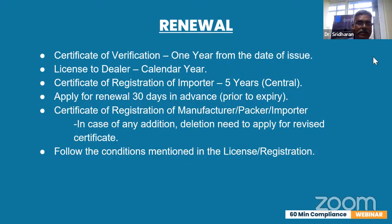A dealer is supposed to apply and obtain the license. The license is valid for the calendar year. There is a difference: the certification is for 1 year, whereas the dealer license is for the calendar year. That is, on 31st December it expires. Then you have to apply for the renewal.